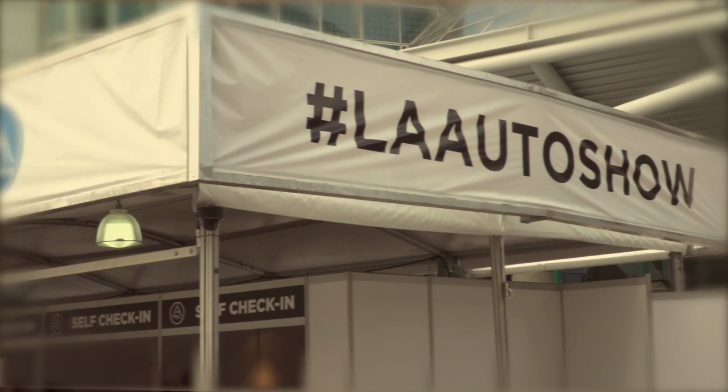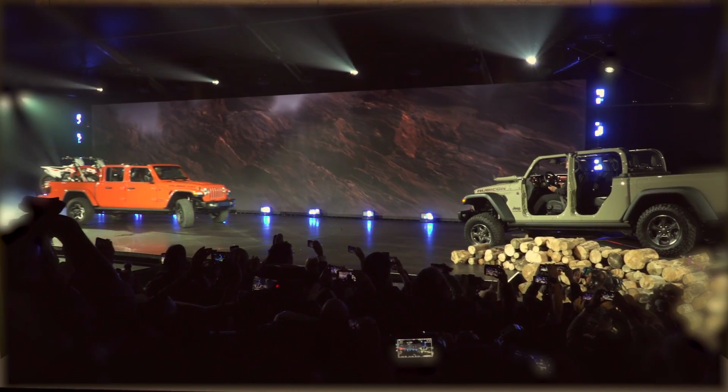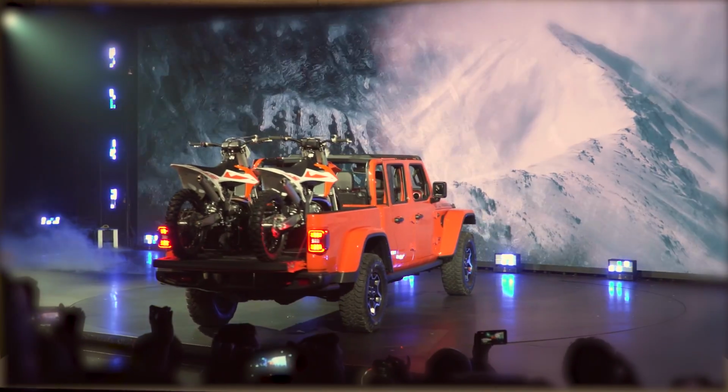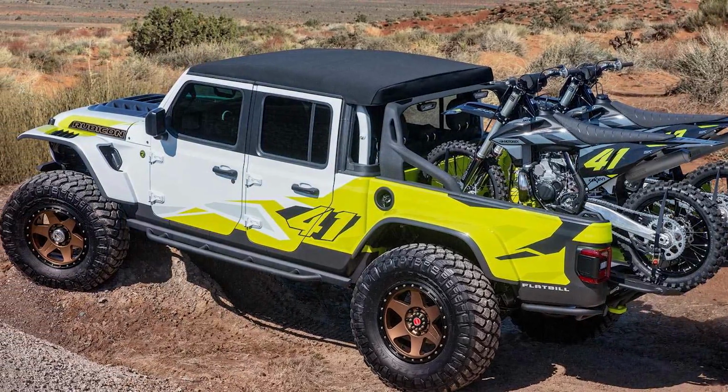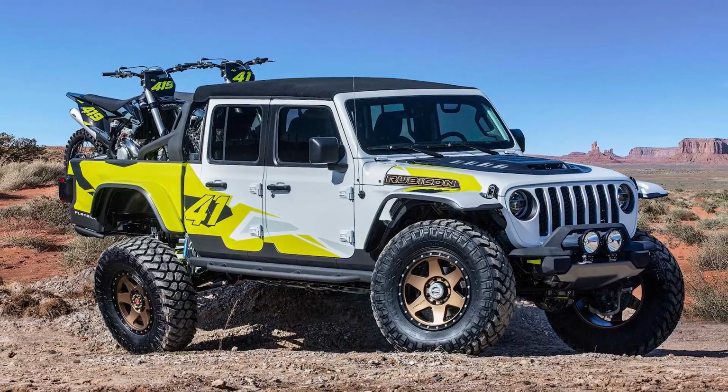the orange Gladiator that we had seen at the reveal of the Gladiator back in LA. This thing is just really cool looking, super functional, big tires, an awesome Jeep. This is one that I would love to see somebody build something close to and take out in the desert.